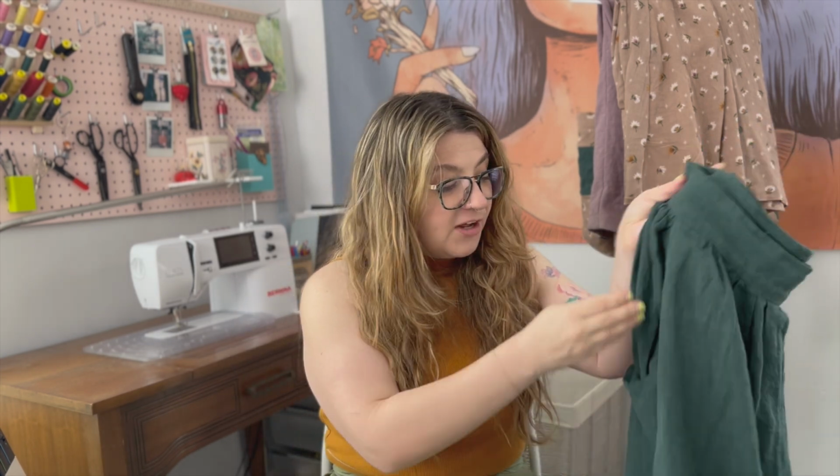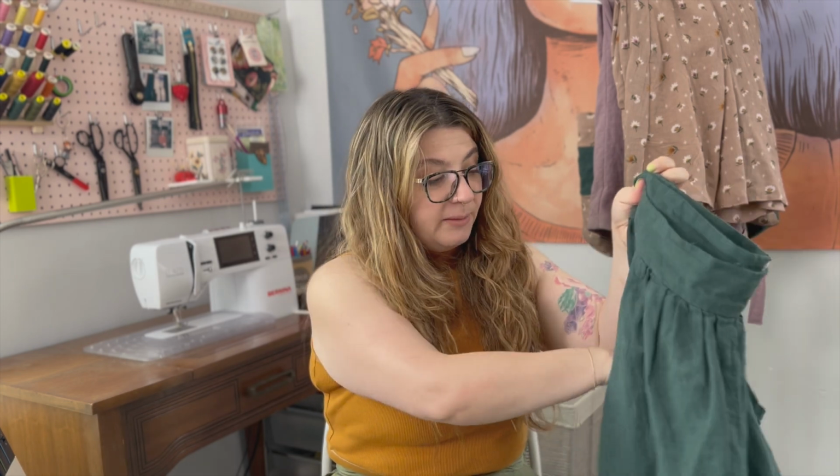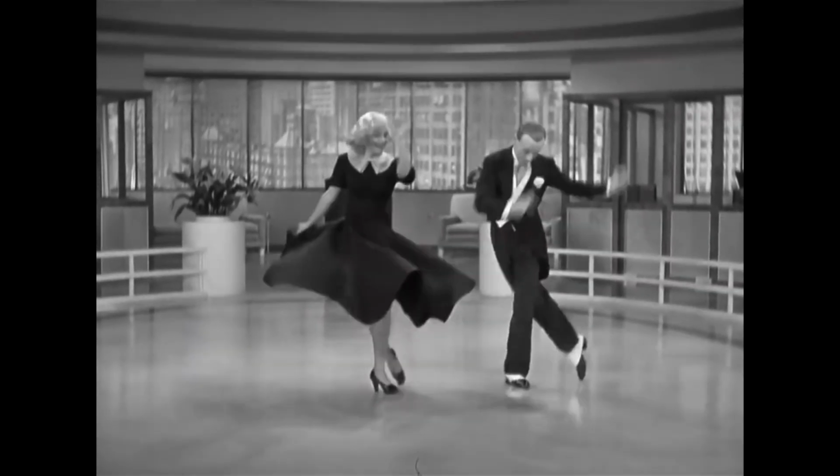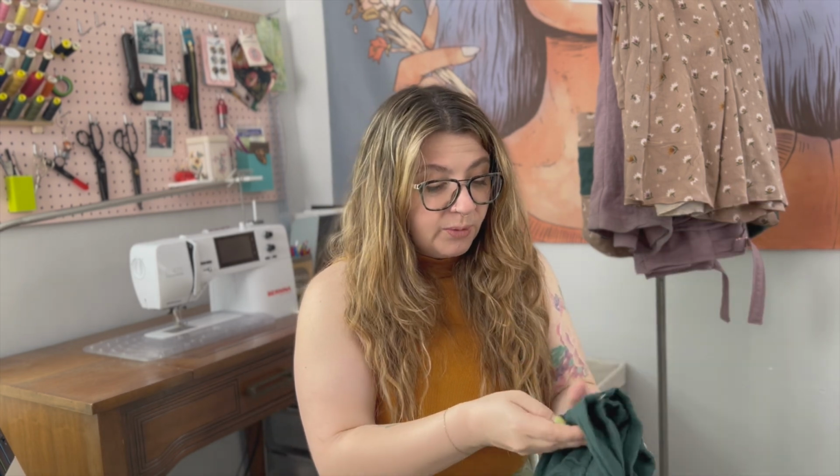The pockets are really fun. There's those deep pockets, and then it's like a really pretty feature on the front. There's a lot of swish to it, and yeah, I really enjoyed making it. Highly recommend that pattern. Very straightforward.